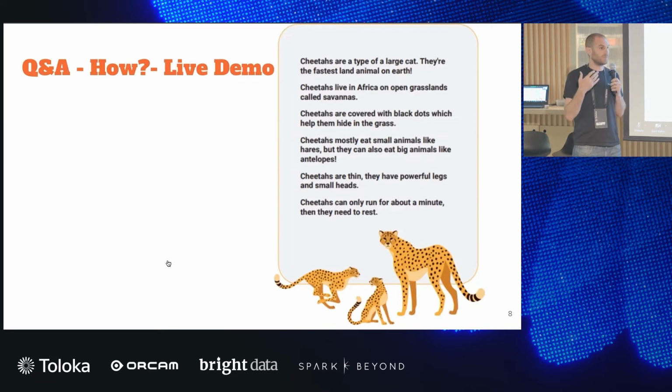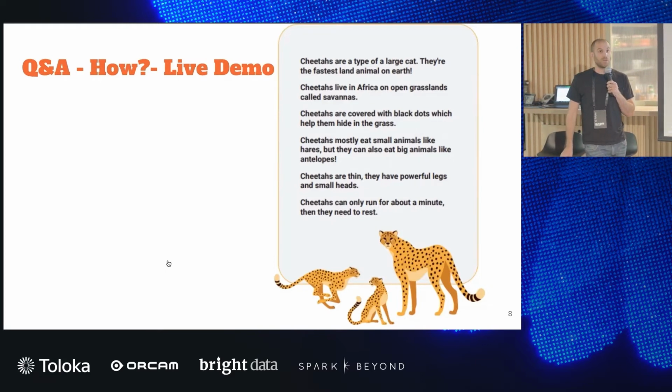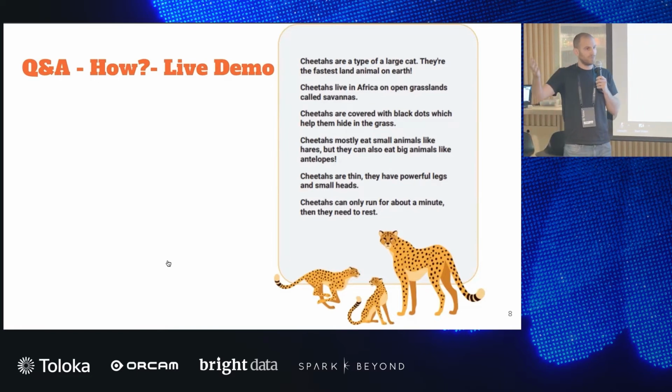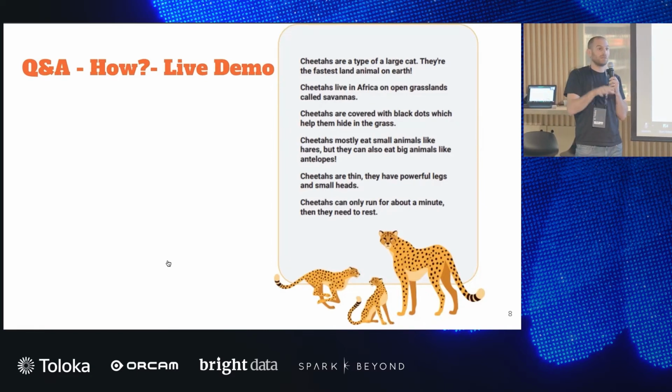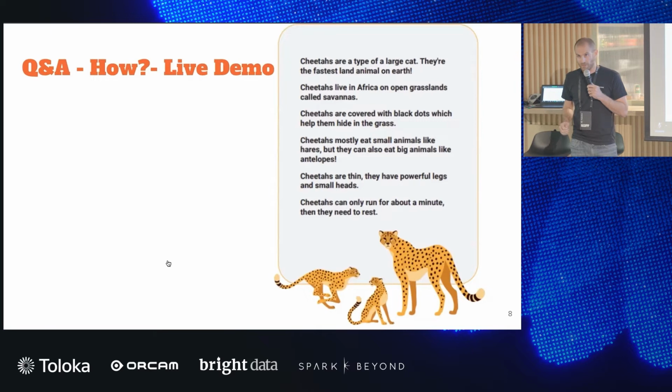So I need a question answering mechanism. And finally, I need to communicate with the device, so I need text to speech played through the speakers to the user. What I'm trying to say is that doing textual-based question answering alone is challenging. Doing it in an end-to-end manner is 10 times harder, okay?